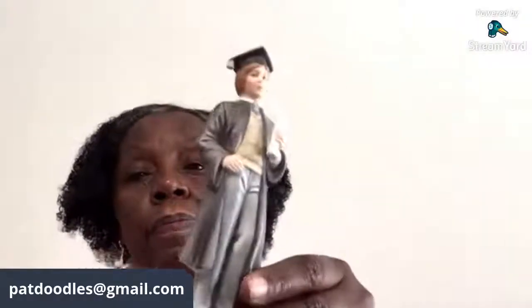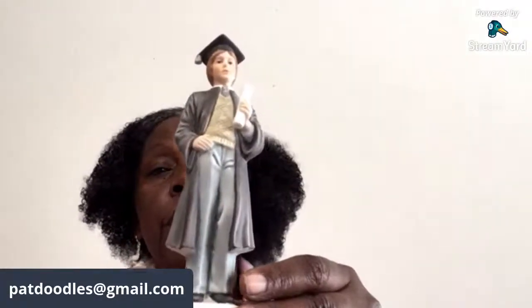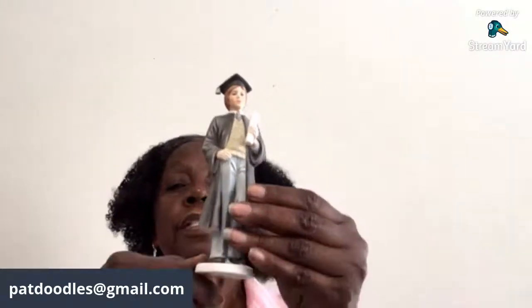With graduation coming up, I thought this would be a great item for the day. It's for a little guy graduating. He's about 6 inches tall. And it is by UNESCO 1982, and it's called A Day to Remember. Did you see that? A Day to Remember. And it's by UNESCO.